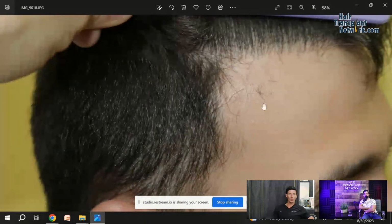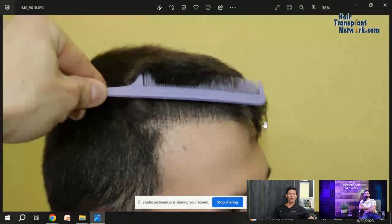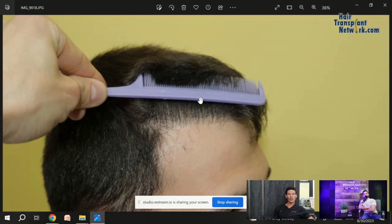That's where it was removed. I need to increase a little bit the density, and he needs a little bit more thin grafts here. But unfortunately, I was not able to remove all the implanted grafts, and they are with the wrong direction here inside, and they change a little bit the shape of the hair, but nothing to do.